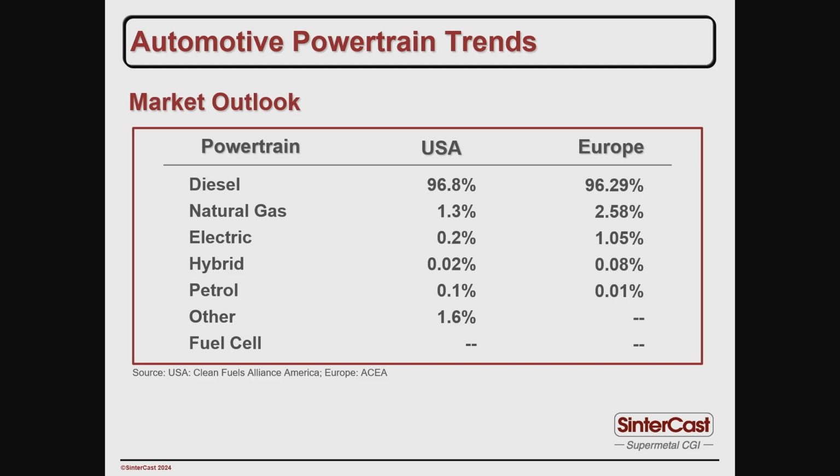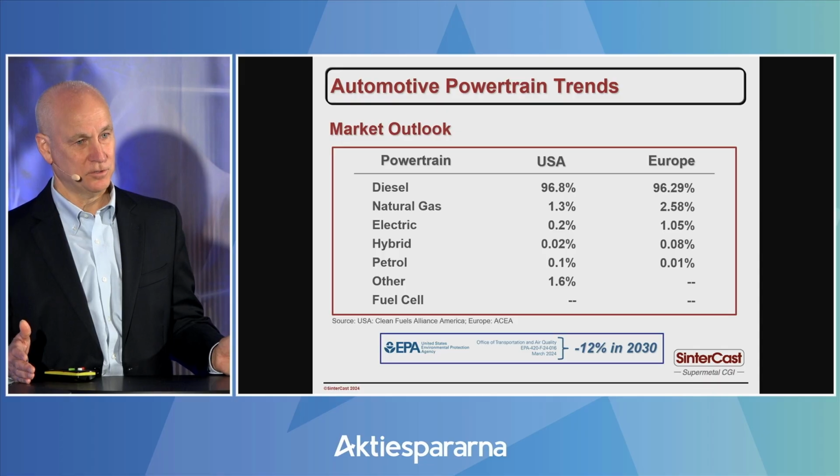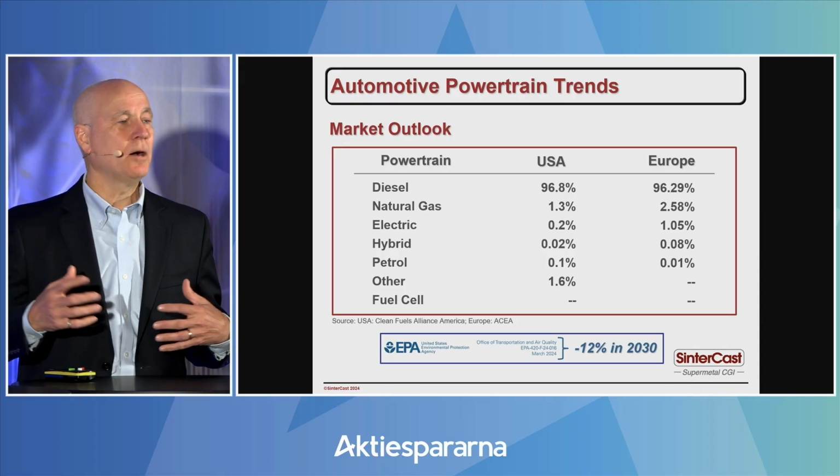Just in March, on March 29th, the EPA in the United States published the rules until 2032. And just looking out until 2030, because that's the horizon that we've been talking about, the EPA requires that heavy-duty commercial vehicles have to reduce the CO2 emissions by 12%. And that's from the baseline of 2026 and compared to 2030. How will they do that?